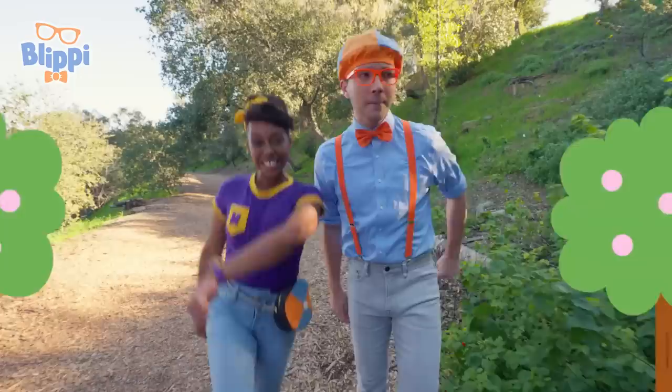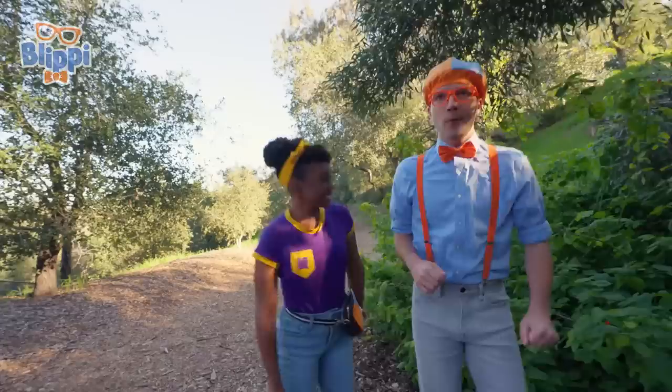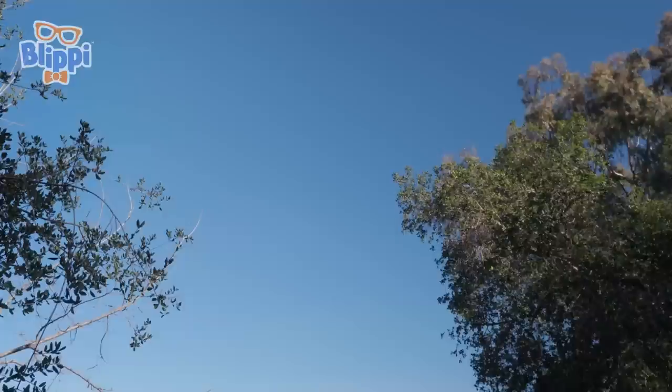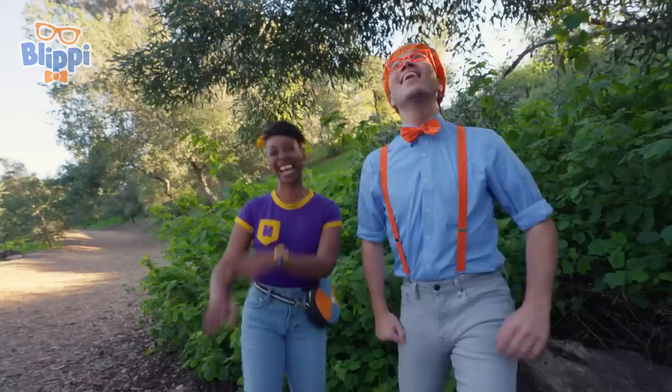I spy with my Meekah eye something big and blue. Oh, something that's big and blue. Do you see something big and blue? Yeah, that's right. It's the sky. Oh, hello, sky.